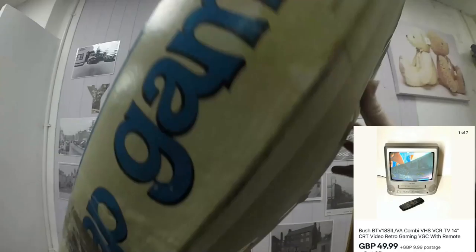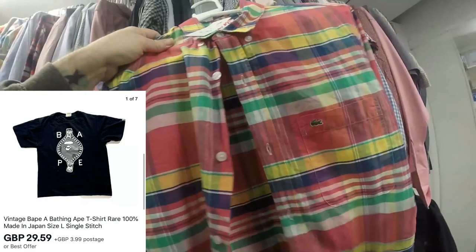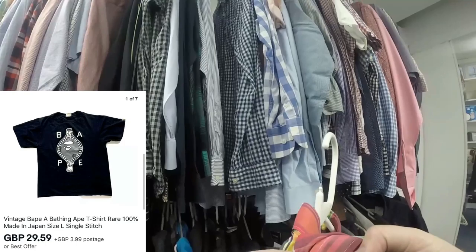This was another nice little pickup. Found it on a pound row in a, well, I was going to say a local charity shop, but it's actually not a local charity shop, but it is my favourite charity shop. And we got £29.59 plus £3.99 postage.